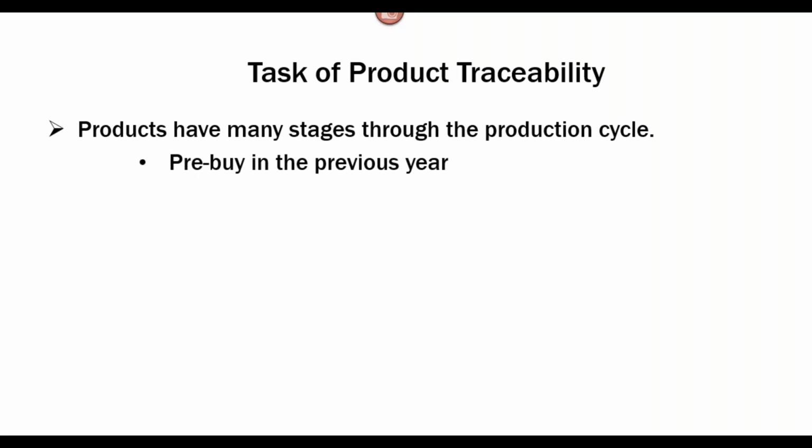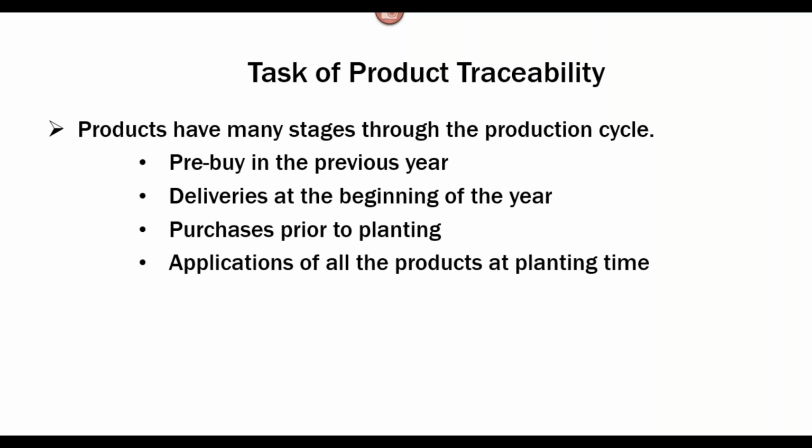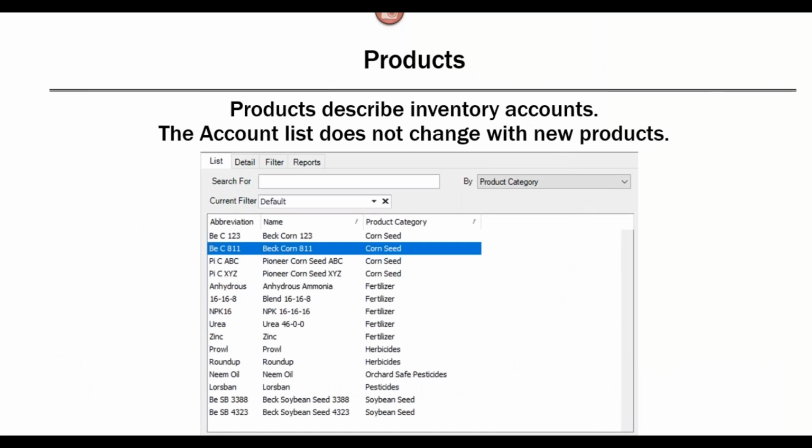We're pre-buying the products in the previous years, then deliveries begin at the beginning of the year, and still more purchases prior to planting, and then the planting job of applying all of those products into the individual fields, and then more applications during the growing season. And we finally get to harvest time, and it's a long date span between purchase and completion at harvest to track details of all the products that went into one field. That's where products can help you.